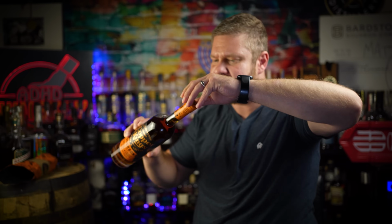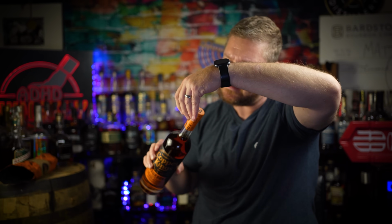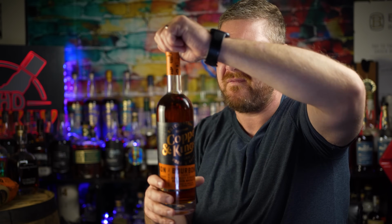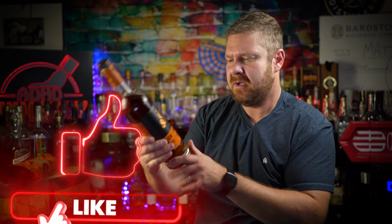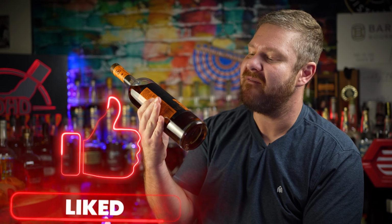No shortcuts, non-chill filtered. It's got crowns on it. It says established 2014. It says Sonic aged. Not sure what Sonic aged means, but we'll find that out. Thank you, Copper & King's, for sending me this bottle of Sonic aged bourbon. It is 55.5% alcohol by volume, so 111 proof.